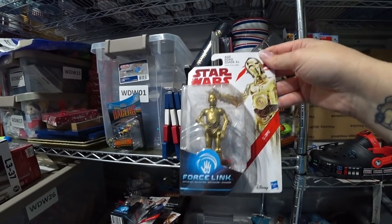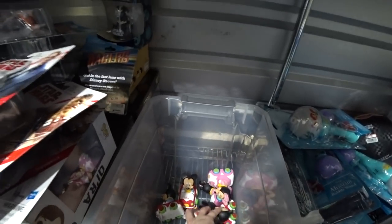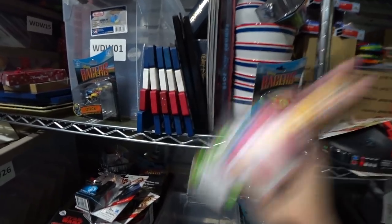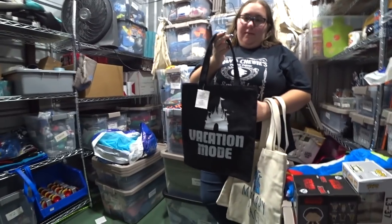$8.99. C-3PO Force Link, $7.99. And then we have the Disney Soft and Go Cars, Mickey and Minnie. We all already saw, but we'll see them again because they're cute. And that's what we have in this bin here, with some cool totes here.